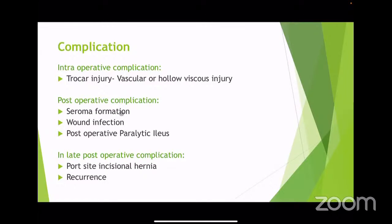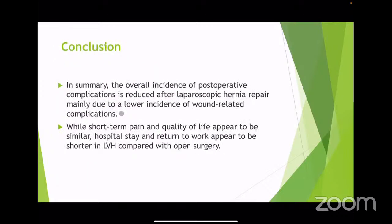In late postoperative complications, port site incisional hernia can occur if you are not closing the port site properly, right? And recurrence can occur. If you have not closed the port site properly, recurrence or incisional hernia can occur.